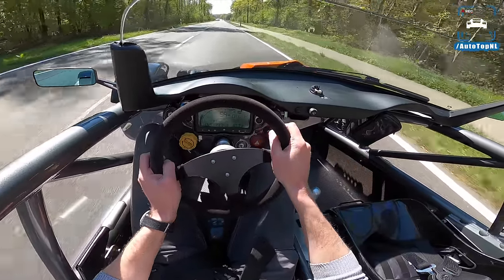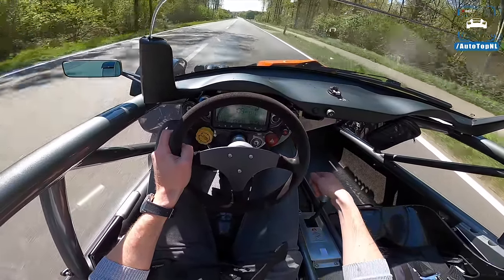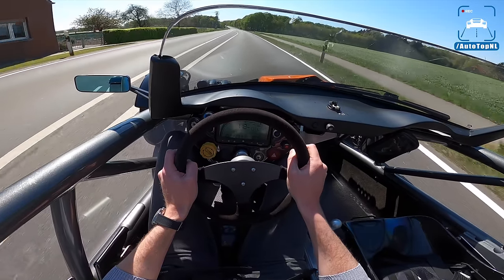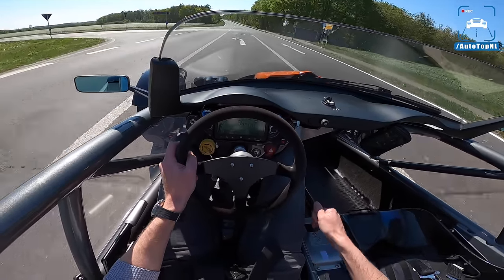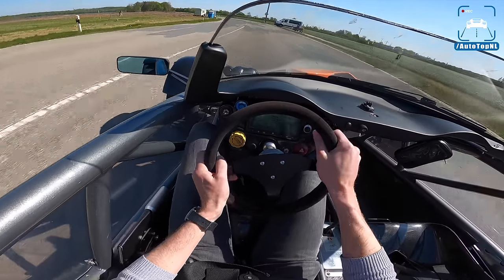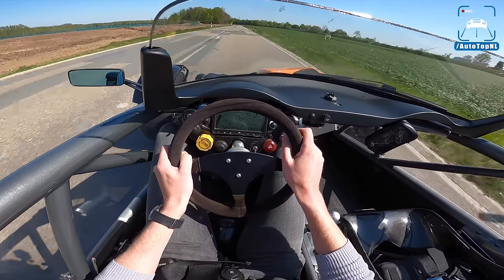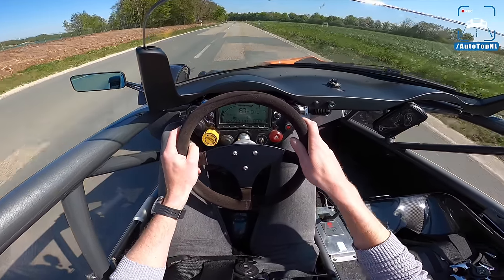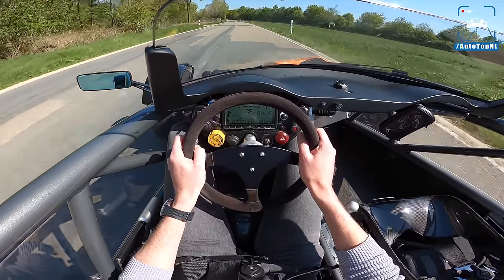You don't have power steering, you don't have power brakes. Oh, you don't have ABS, you don't have traction control. There are no systems to help you. Oh, it is so intense. I am seriously struggling talking and driving at the same time. It is so freaking intense.